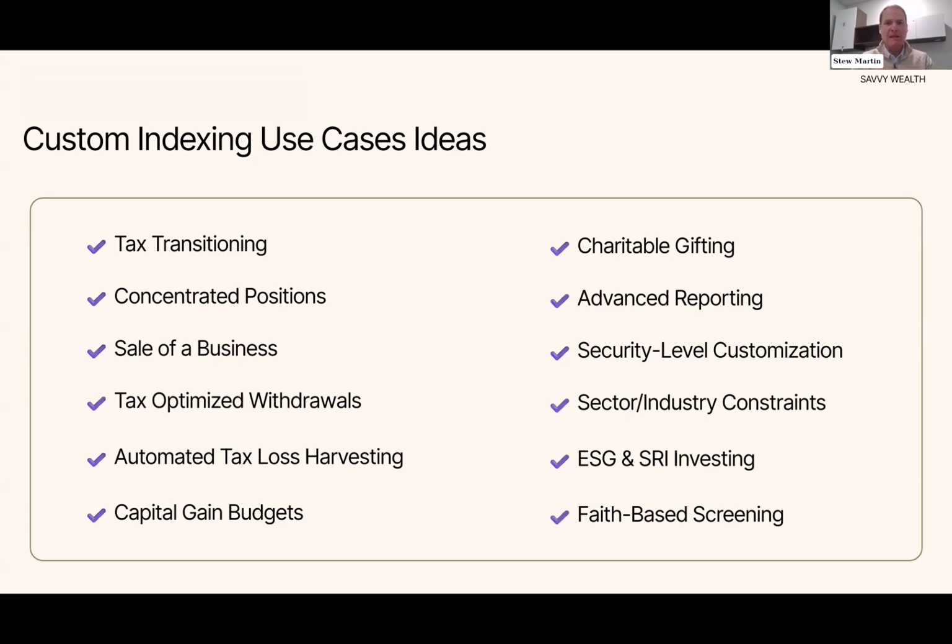So these are some of the activities that you can use these types of portfolios for. Tax transitioning and concentrated positions, I'm going to go through an example of that. Sale of a business: if you have a large gain event in the future and you're trying to generate some losses that you can bank to offset a large capital gain in the future, we can set up a direct index to design that use case.